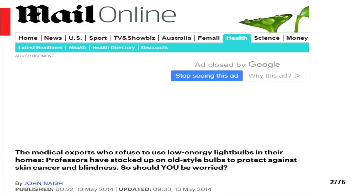Li-Fi is also a problem. LEDs are supposed to be energy efficient, right? Like the smart meters, they get us onto all these energy efficient devices. According to a lot of doctors, Dr. McCullough and a number of others, incandescents are the healthiest light bulb, and I've got a number of friends in Totnes who requested the traditional ones. The shop at the top of town does it, since they've been having eye problems. Medical experts refuse to use low-energy light bulbs in their homes. Professors have stocked up on old-style bulbs to protect against skin cancer and blindness.